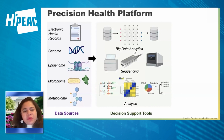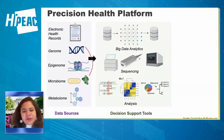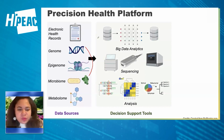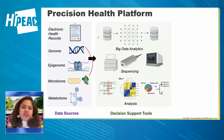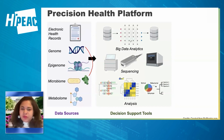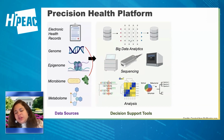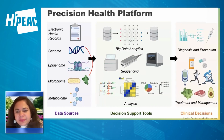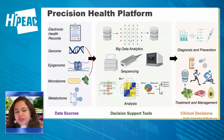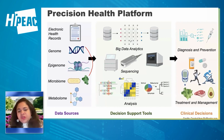And then what is important is to convert these biological signals through some kind of mechanism like sequencing to digitize that information. And electronic health records are stored in a data store, right? So once you digitize this biological information, you can run data analytics on it, like statistics or neural network methods, and then you can create the diagnosis and prevention suggestions, or treatment and management. How do we manage and how do we progress, build a health history? So that's the clinical decision side.